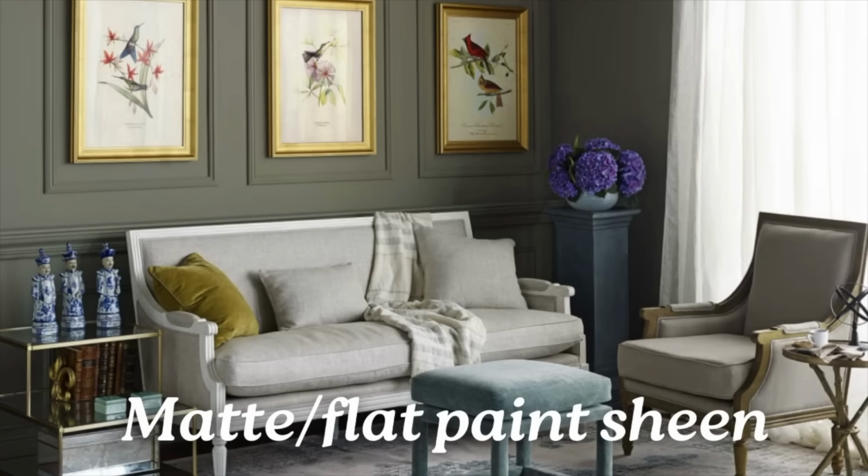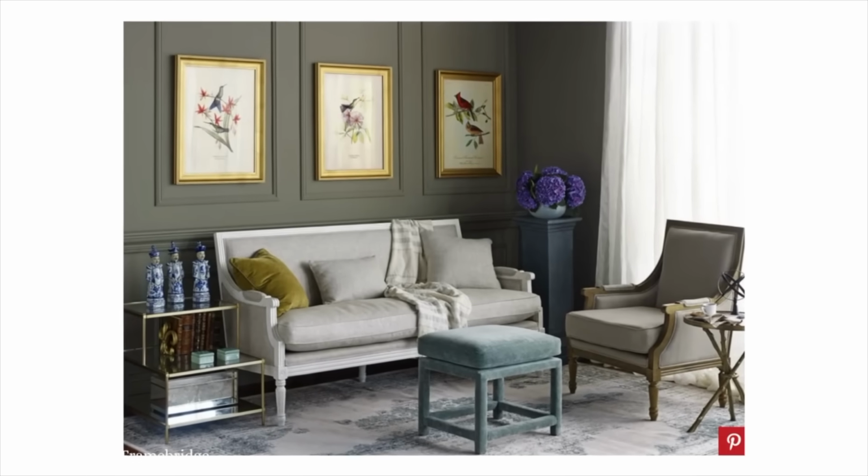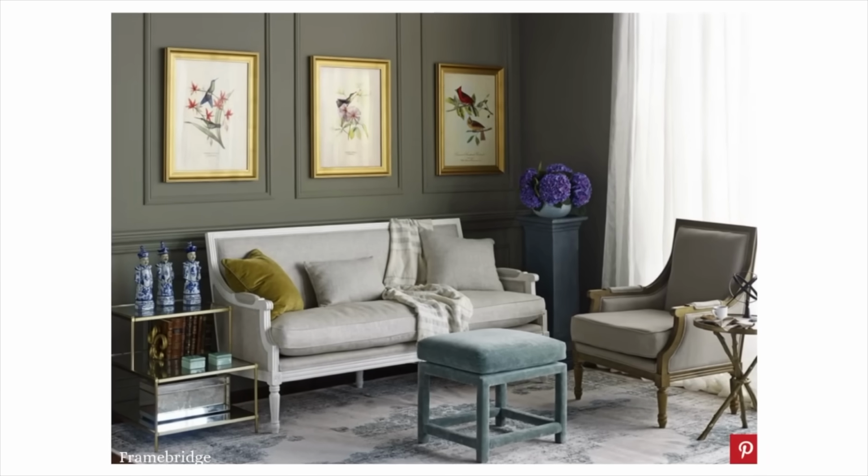The finish of matte paint can certainly be beautiful, and it does hide a lot of imperfections when compared to an eggshell or a satin finish. However, if you have kids, if you have messy pets, you will find that this paint is almost impossible to clean and you will be left feeling like you need to repaint your walls. So consider the application when you are thinking about using a matte finish.